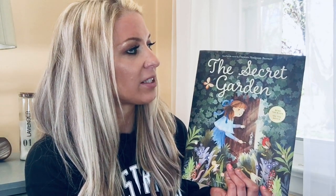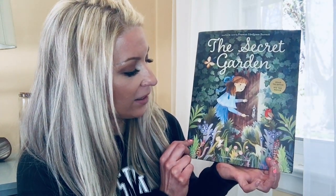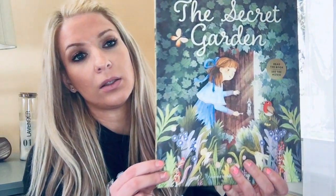Today we have a book. It is The Secret Garden. You may have read this book before or you may have seen the movie. We'll be reading it today. It's based on a novel, which is a bigger storybook that doesn't have pictures like our picture books do. So it's based on the novel by Frances Hodgson Burnett. Kind of a tongue twister for me. And it is illustrated by Adelina Larius.